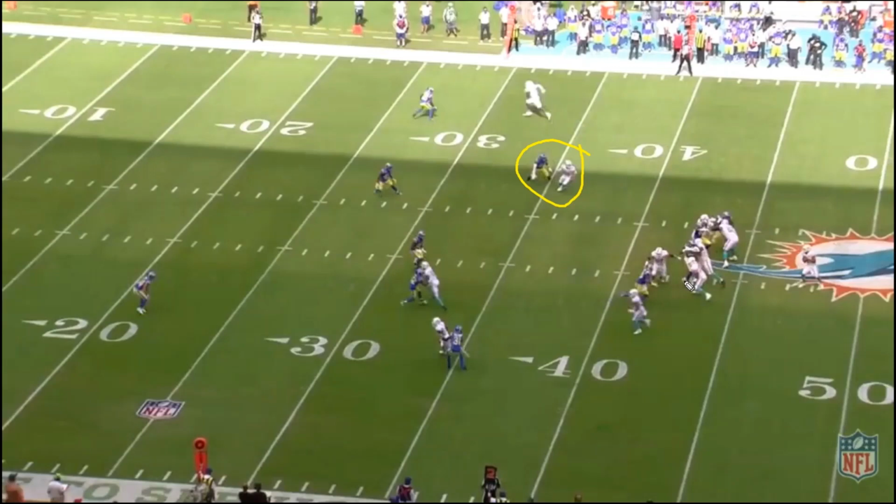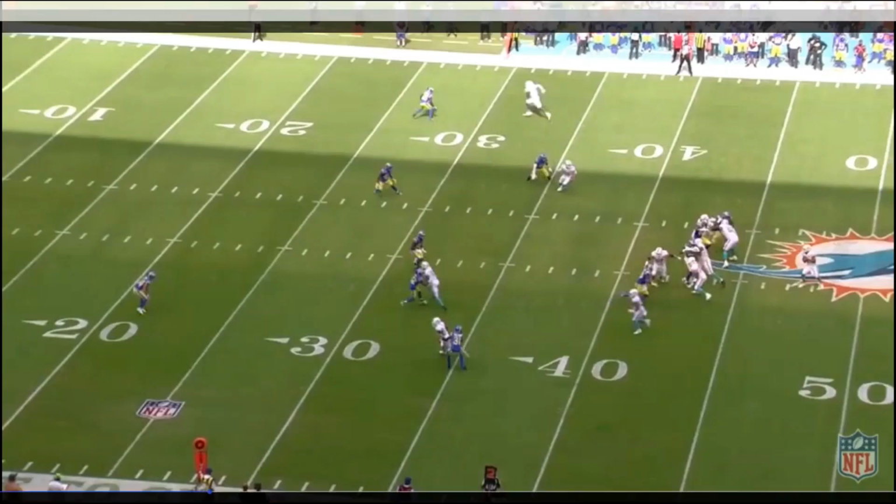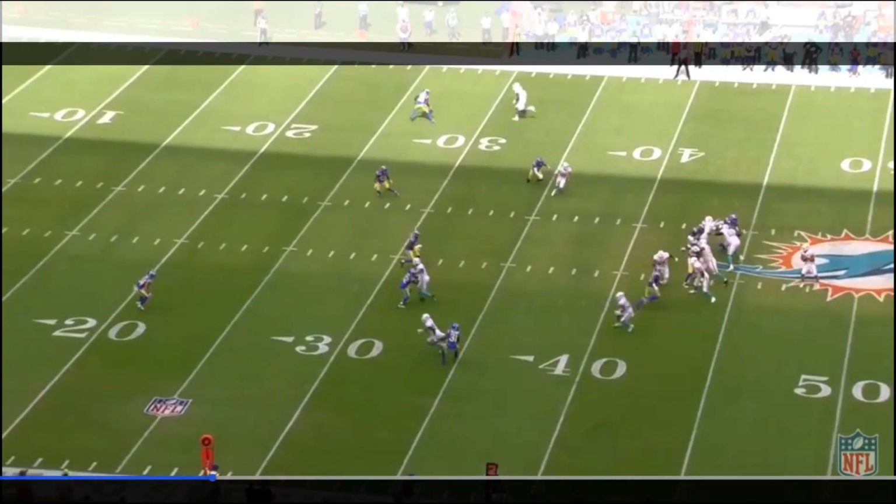He gets one-on-one coverage. Tua doesn't feel comfortable with it. He doesn't feel comfortable with the rush that's coming right up the middle on him either. So, what is he going to look off at? Like, he doesn't have the hook at the sticks. And Preston Williams is essentially running himself into triple coverage. So Tua does the easy thing on this play and throws it to the flat.